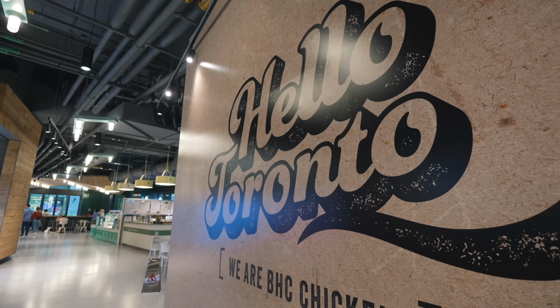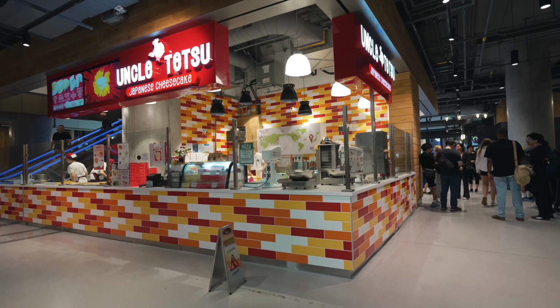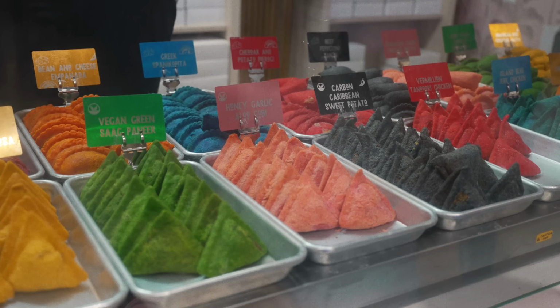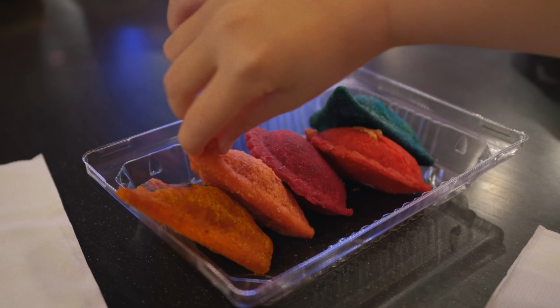Wellington Market has some great options, and we tried a variety of things. We tried several flavors of samosa from Samosaria, which were all pretty good. The colors certainly grabbed our attention. I can't really pinpoint one that I loved and would go back for, but they were all, you know, fine.